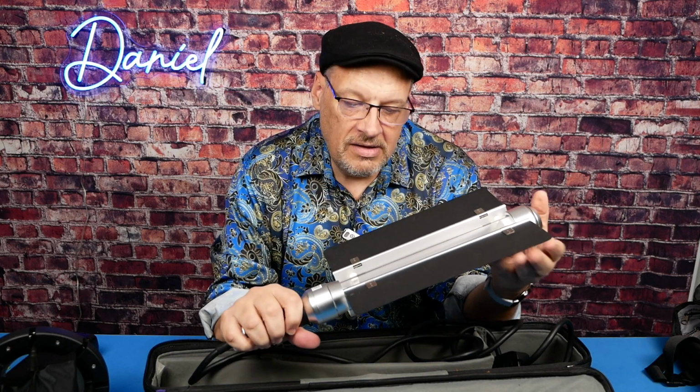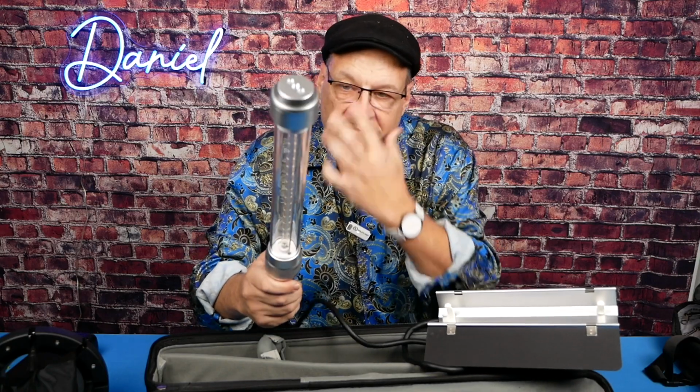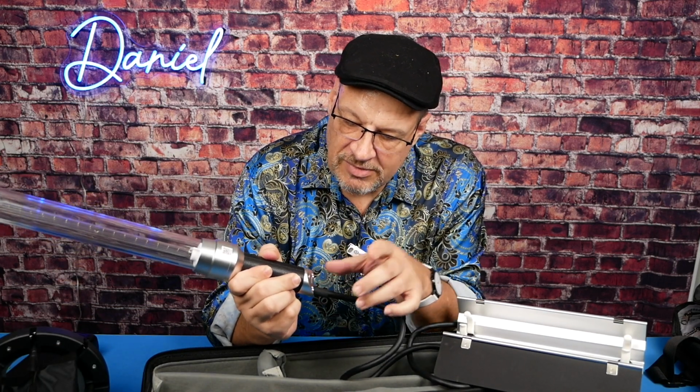It works on TTL. It sells for $339 brand new. I think I got it on sale for $279. My absolute favorite piece of photography gear from last year is the Godox AD-S200. Y'all check it out. I think you'll like it. It's got a spot that screws right into the top of your light stand. Y'all probably seen some of the videos I've made with it.